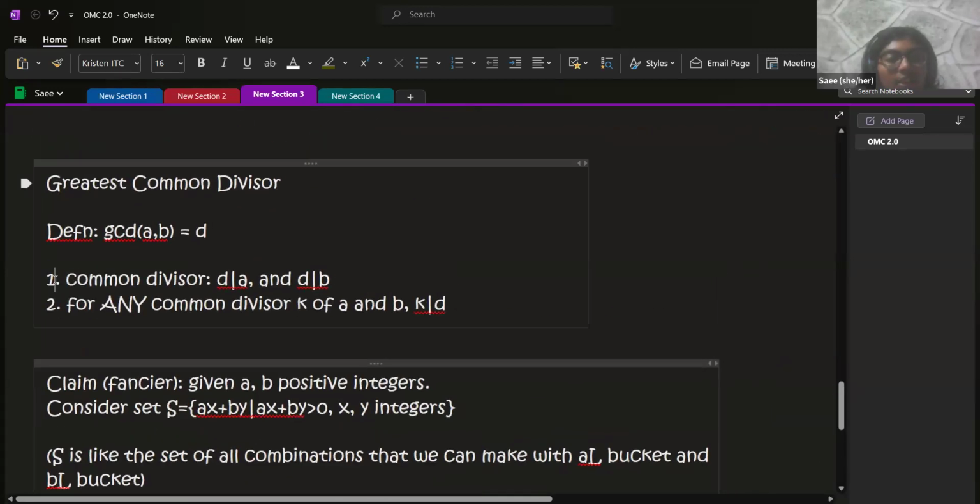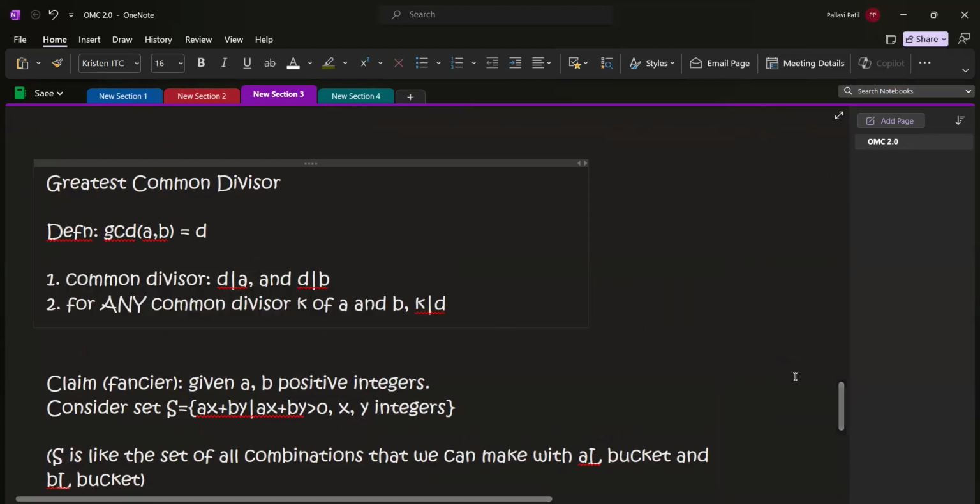What does that mean? So recall that we had two conditions for it to be this.